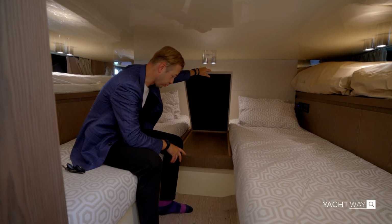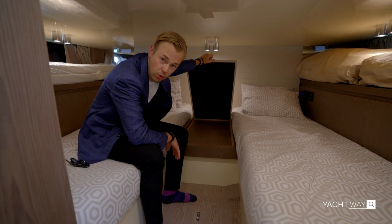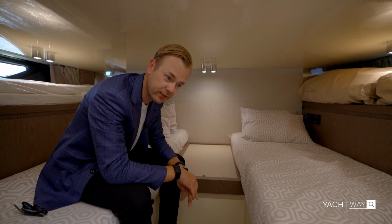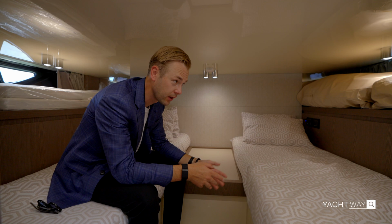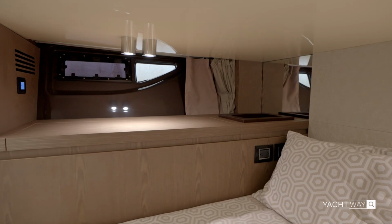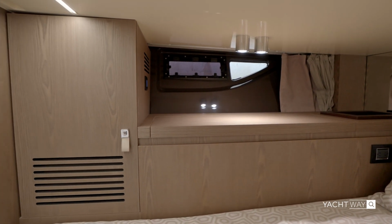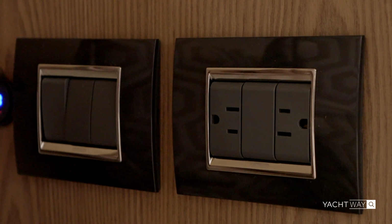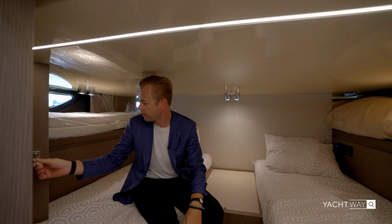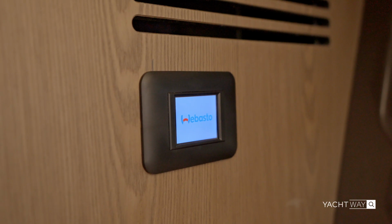Not just storage, what you can actually do is extend out this whole area and make it one big bed. So if you want to have a queen size bed, or this would be a king size bed, you can easily do that. Storage on both sides, windows on both sides, and plenty of light all around, which is great. And obviously you have your power outlets, so if you want to charge anything, you can do that in the back over here as well. And of course, you have your AC and storage panel access as well.